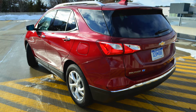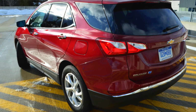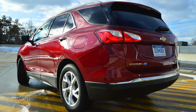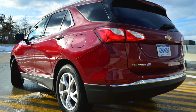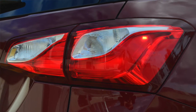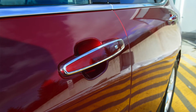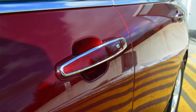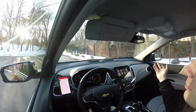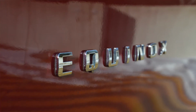Looking at the rear of the vehicle, you'll see these nice LED rear lights, and I can really appreciate those, especially for nighttime driving. They look pretty cool. The door handles actually have a nice chrome accent to them, and it's keyless entry, so you push the little chrome button to unlock, and it works well. Now, of course, we also have the Equinox badging around the various parts of the car, and I like how they placed it there on the door.